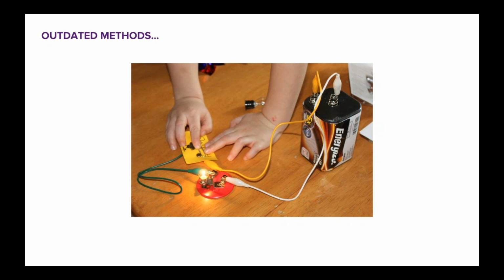And oftentimes, as we're doing this, we're teaching these with traditional toolkits. It's clear that we try to talk to these concepts about current flow, about polarity, and we expect that the kids will know them. But what we're finding is that these toolkits actually weren't designed to be able to strengthen these concepts.